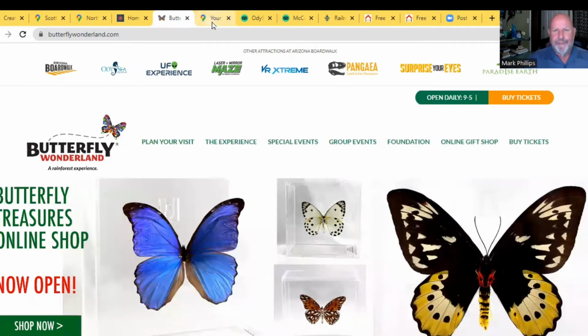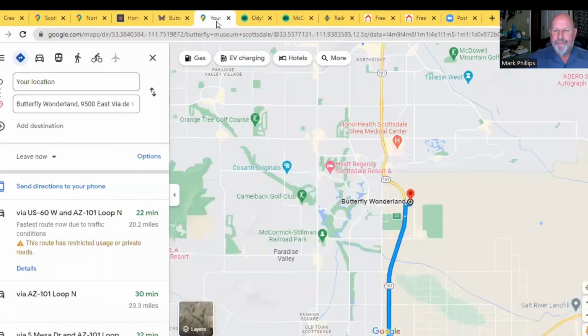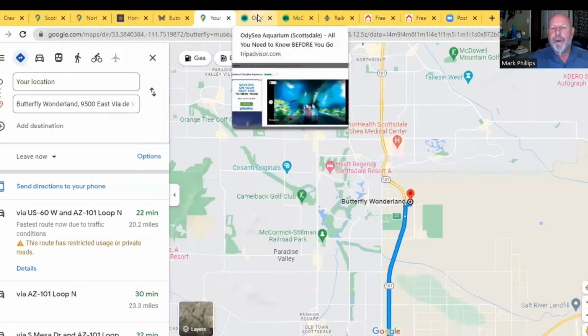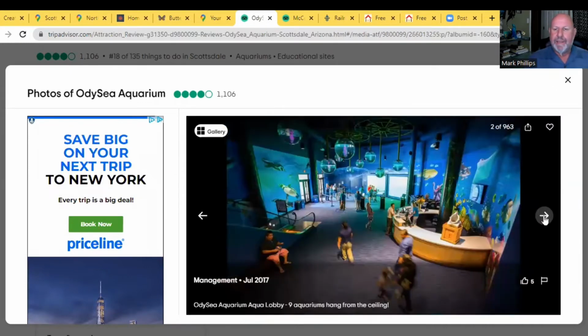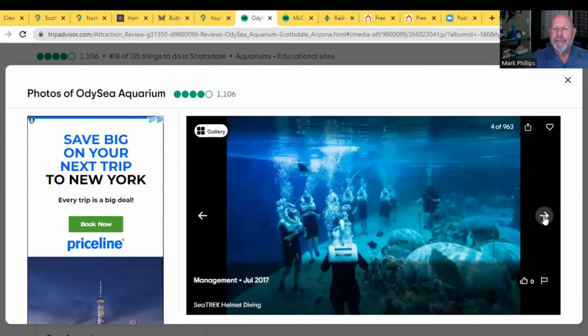Right next to that is another thing. Here I got a marker on the map, so it kind of shows you where it's at. The next thing I want to show you is the OdySea Aquarium. Now, this is absolutely fabulous. You can walk through an underwater tunnel where the water's on top of you, so you're kind of immersed in it, almost as if you're scuba diving. There's all kinds of different things in the park to take a look at. They've got penguins, all kinds of things.